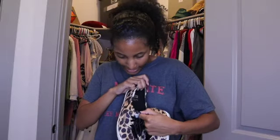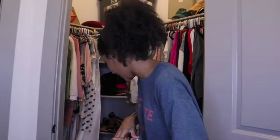Okay, these are some leopard print Keds. I actually wore these for my friend Jenny's wedding, but I don't really have a use for them anymore. So, these are leopard print Keds, worn literally once during a wedding. These are a size 8.